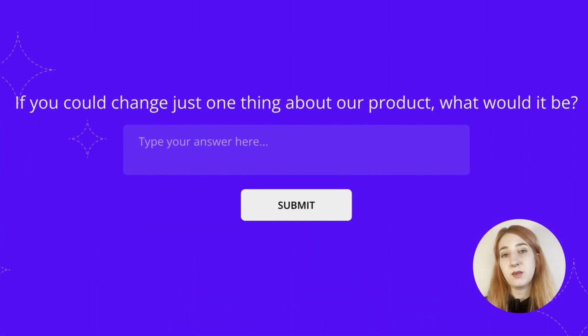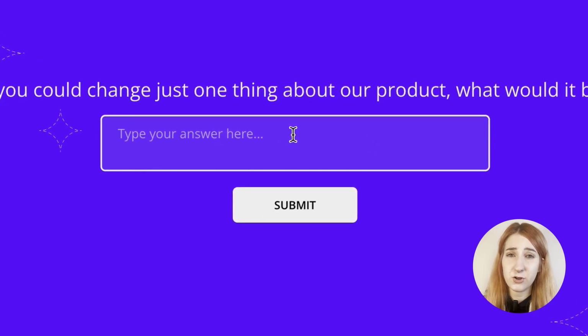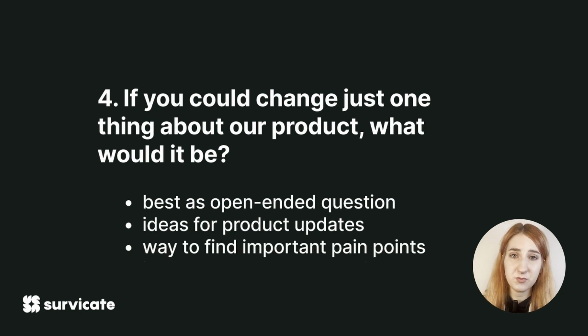Question number 4. If you could change one thing about our product, what would it be? This is best used as an open-ended question, which might make it a bit harder to analyze. Make sure you take advantage of the Survicate word cloud. The responses here will not only generate ideas for crucial product updates that serve existing customers, but will also bring your attention to bugs that are the biggest pain points among your customer base.